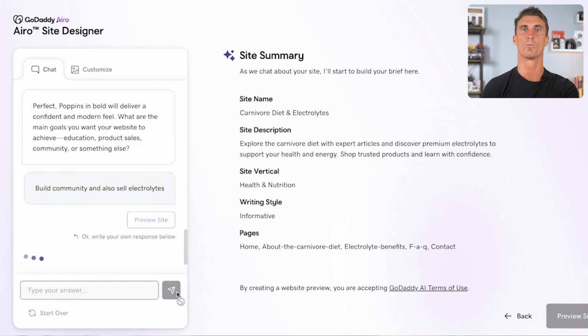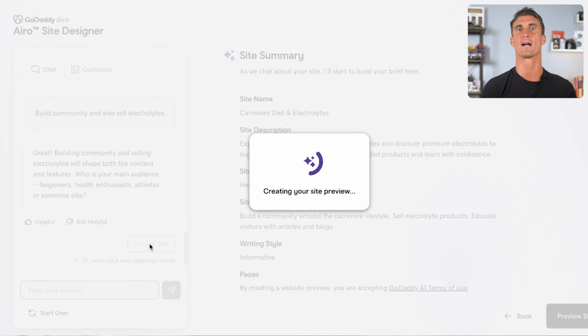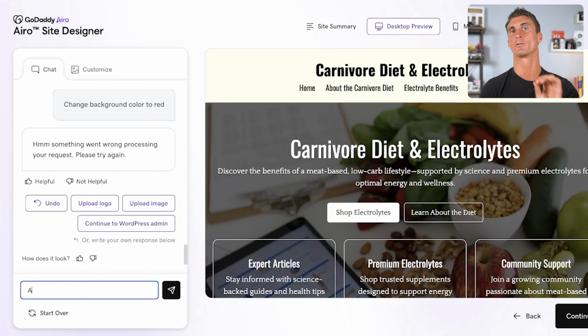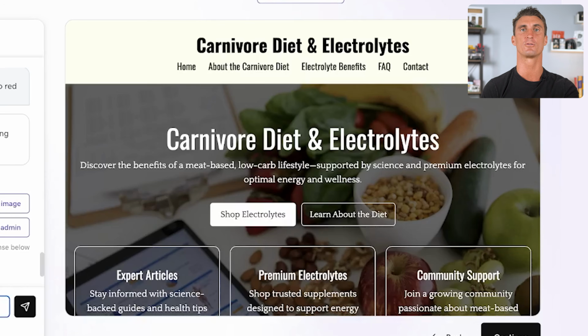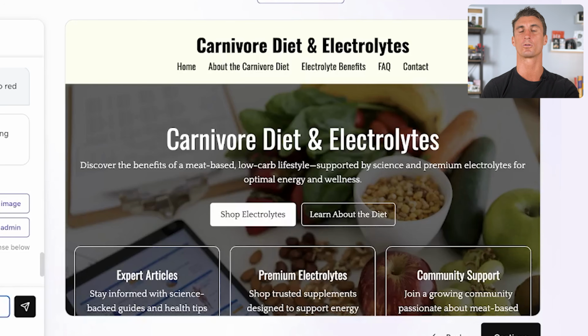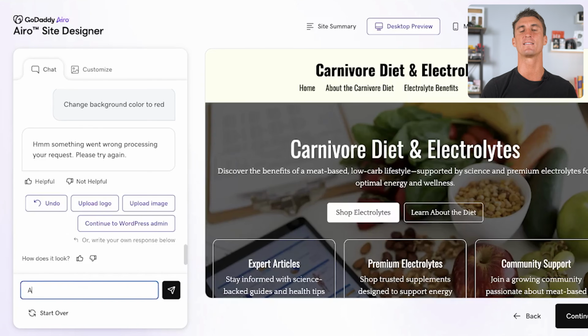And you can keep answering more and more details to get specific, but let's have a look at what Arrow AI has created for us already, because this is literally all you need to do, and in a few seconds, boom, it's done. GoDaddy Arrow AI website builder already has a preview of your brand new site, complete with an image for the header that ties into exactly what I told the chatbot, and a title that matches what I wanted the site to be, and all these tabs for different pages. This is an amazing base, but let's see if we can change some things and how easy that can be.